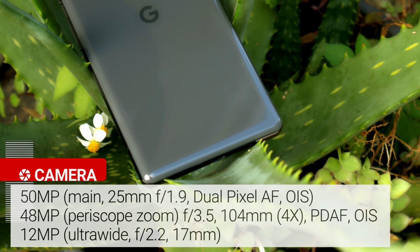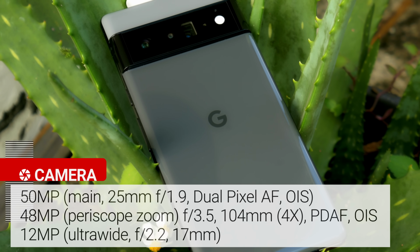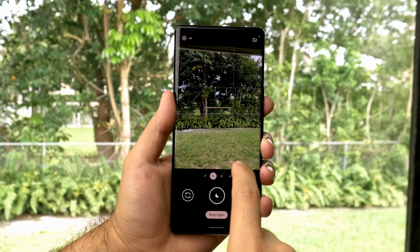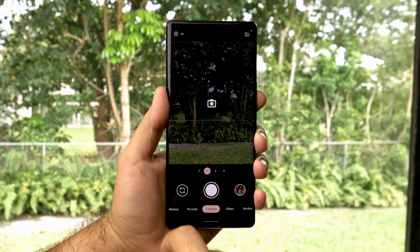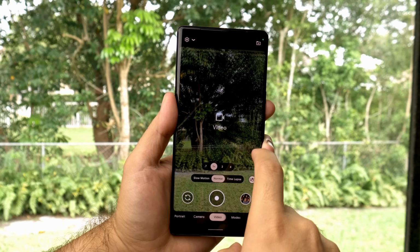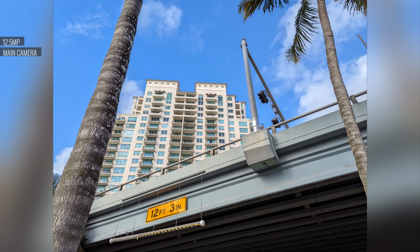There are 3 new camera sensors on the Pixel 6 Pro, including a 50 megapixel main camera, a 48 megapixel periscope telephoto camera with 4x optical zoom, and a 12 megapixel ultra-wide camera. All these sensors are larger than those from its predecessors. The main and periscope cameras have optical image stabilization. In daylight, the Pixel 6 Pro's camera performed very well, but we can't help noticing that HDR Plus looks a little different here.